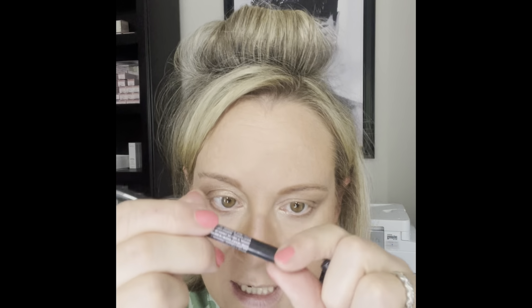Okay, then I'm going to take some of our brown eyeliner, and I'm gonna sharpen it because I want it to be sharp. So let me find the sharpener. You see the little brown at the bottom? Roll it up a little bit. This is the cutest little sharpener. Yeah, gave us a little point there. I'm gonna put that back or I'll lose it.